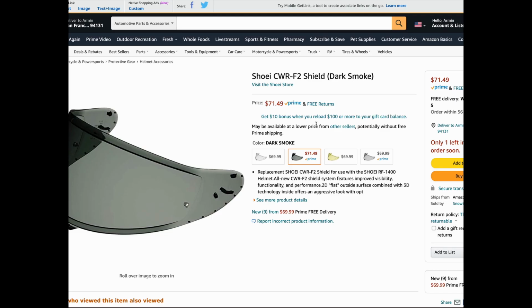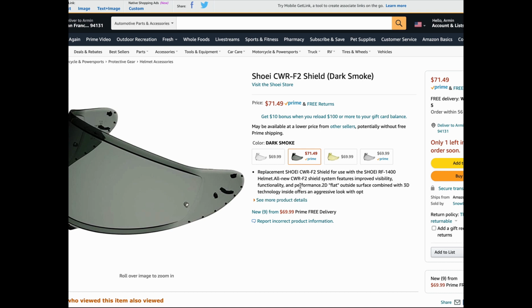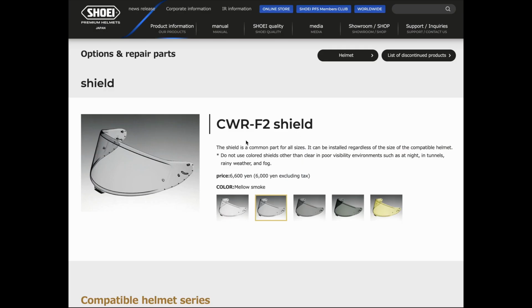That we can get here. I quickly went to Amazon.com to just see what visors are available here. So you have the clear visor that comes in the box. You have the dark smoke one and the mellow smoke are the options available. Going back to the Shoei website, the one option that's not available is the smoke, which I think is probably a pretty sexy option that is not as dark as the dark smoke. The options available right now in the US: clear, mellow smoke, dark smoke, and also the yellow.